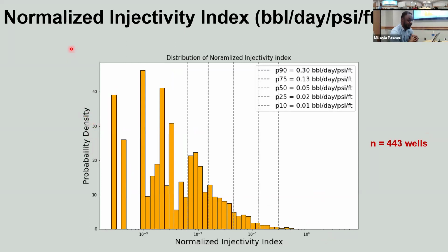To understand how formations are performing, because we want to understand how good the formation is in terms of receiving fluid, we need to normalize the injectivity index. What that basically means is that we divide what we saw on the previous slide by the perforation interval. The resolution of the completion data that we have is low, so we don't really have good resolution. So what I've done is to select wells with perforation interval less than 100 feet, to get a more realistic result.